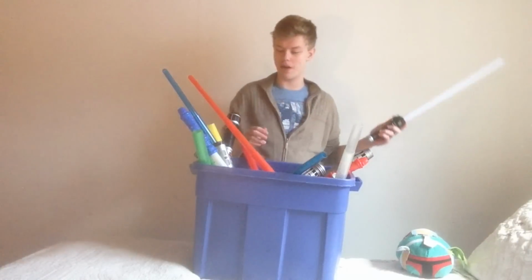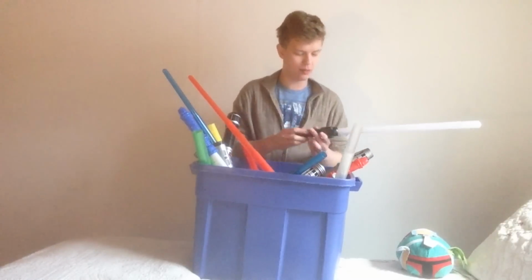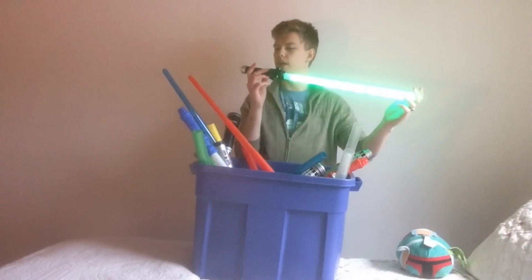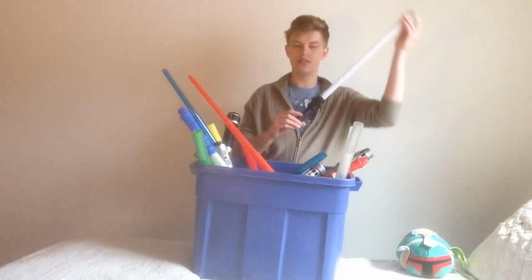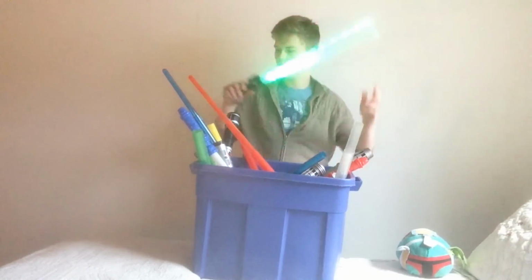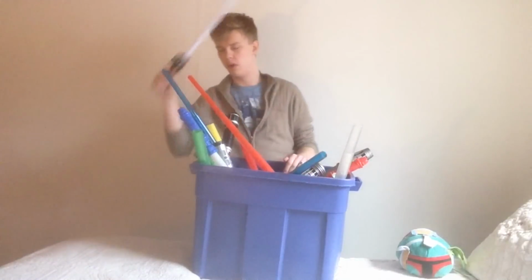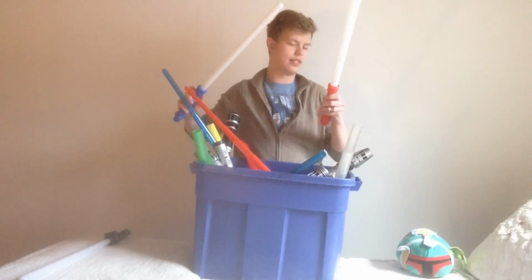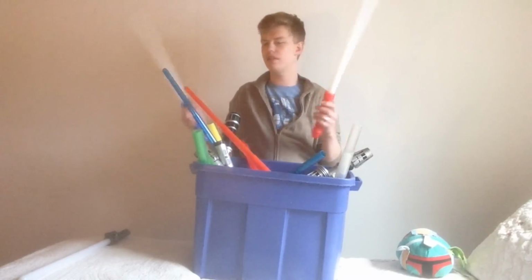Alright guys, so first off, I want to get some of the cheaper ones out of the way. So this one, man, this thing's loud. This one is a laser space sword that I bought from Walmart. Some Dollar Tree lightsabers that I really just bought for the LEDs, though I do kind of like the handle design. They're kind of cool.